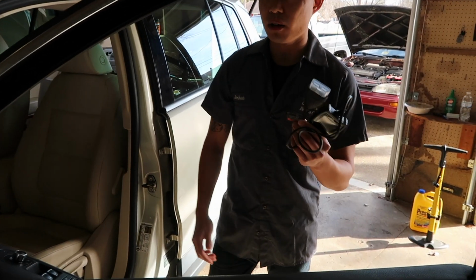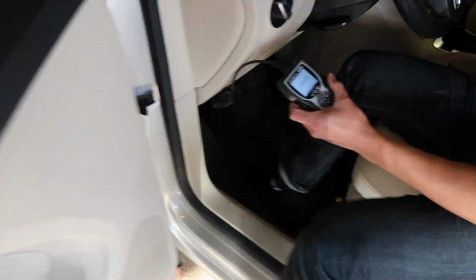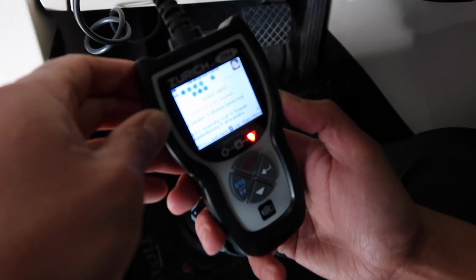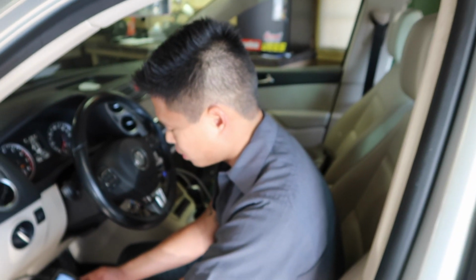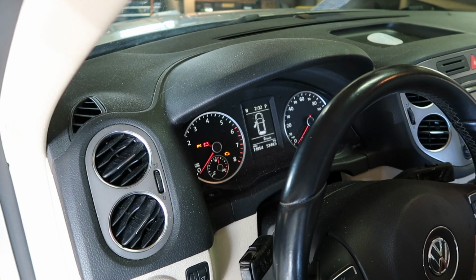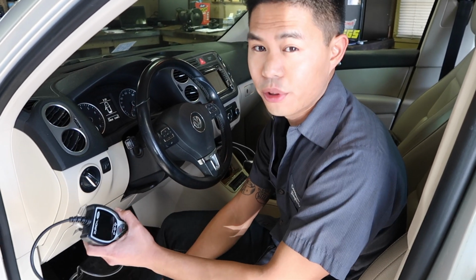You have an OBD2 port on cars 96 and newer, and you just plug the unit in, right down here. Alright, here we go. P0303. We got a cylinder 3 misfire detected. So what we're going to do is clear these codes. Alright, so we cleared the codes. We verified that it did in fact throw a code for a cylinder 3 misfire.